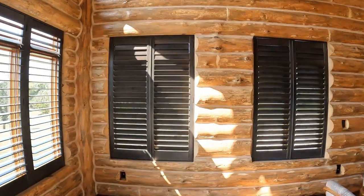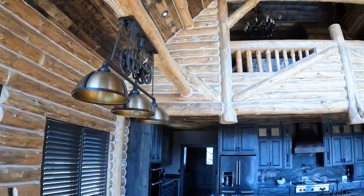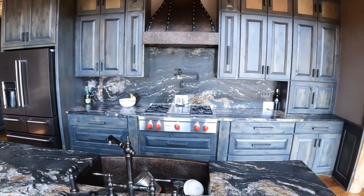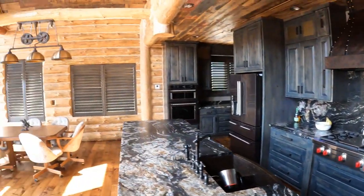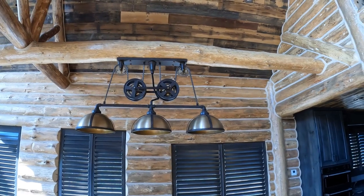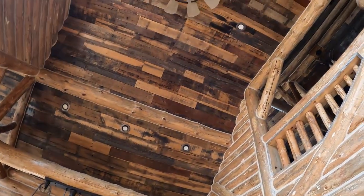So all this log siding was cut by us and my dad and his two brothers. Put it all up. The kitchen, tabletop, granite, all came from Italy. Nice, beautiful. The light fixture is pretty neat. We put a groove up in that log up here. Ran the wire up there so you can't see it. All reclaimed barnwood for ceiling.